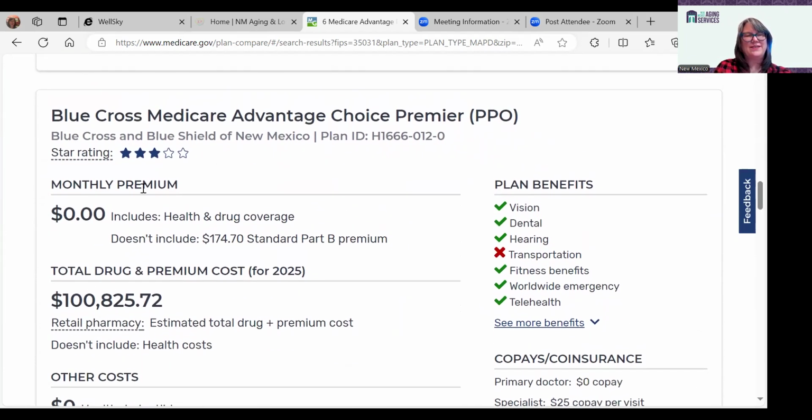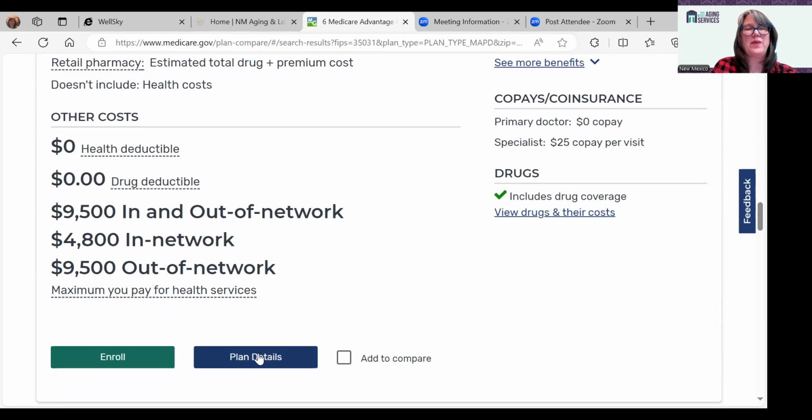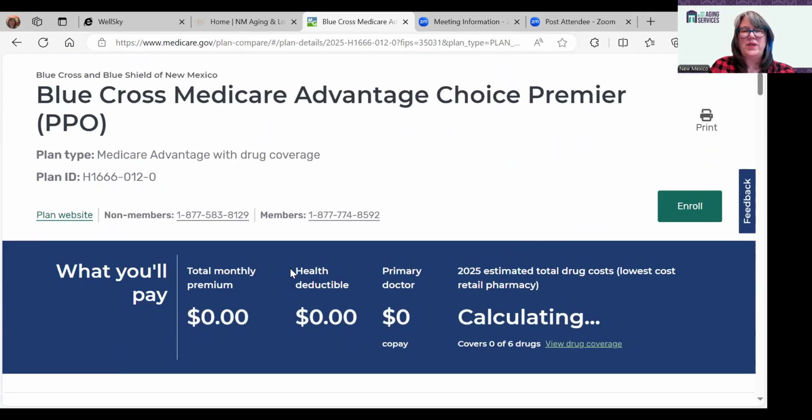Blue Cross has a $0 monthly premium, but look at your total drug and premium cost, over $100,000. That's crazy. You might remember that at the beginning of this video, I told you that there's a $2,000 cap on drug costs. So let's look at the plan details, and I'm going to tell you why we're seeing that crazy number right there. Okay, so let's peek here.